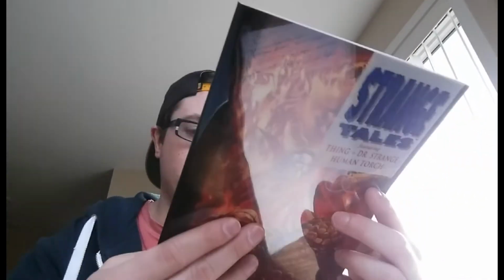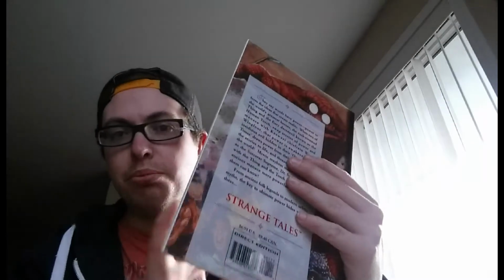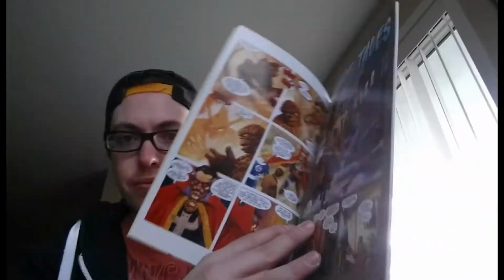And a couple of mini graphic novel things. One of them is a graphic novel, one's, I don't know, Marvel Select. It's Strange Tales. It's a thick, shiny book, but it's got some cool painted art inside of it. This features the Thing, Doctor Strange, and Human Torch. Also, I think Fury's in it as well. It looked interesting. It's written by Kurt Busiek, and the artist is Ricardo Villagrán. I've always wanted to read some Strange Tales stuff, and this seems like a cheap and good way to do that.